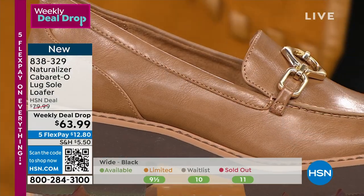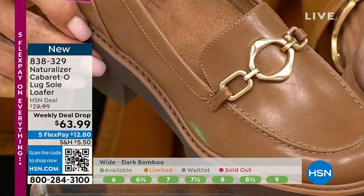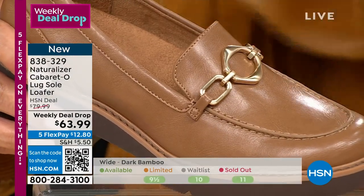So this classic black, where there's this beautiful kind of buttery. This is the dark bamboo color. Gorgeous. It's this great taupey brown, it's like a mustard color. Yes. They all have the same, actually, I take that back.